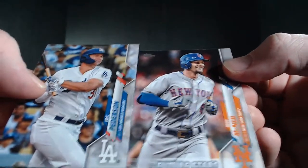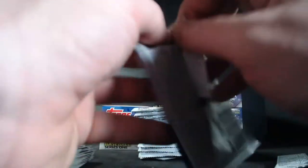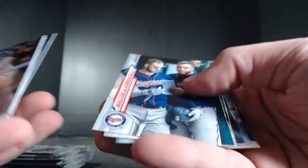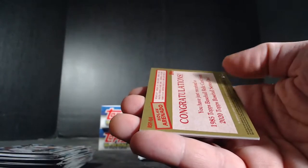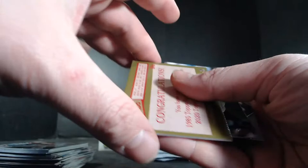Jace Peterson and Jeff McNeil. Tyler White, Dustin May rookie, Dozier. Brent Rooker and Maeda there. It's Minnesota Twins. Scherzer, Gurriel, Cueto, Indians, Athletics, and boom, there's our hit. Topps Baseball Relic. That is going to be Nolan Arenado.